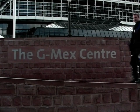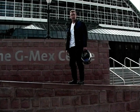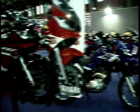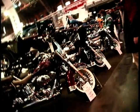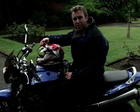Now, talking of shows, this is the Manchester GMEX, home of the Manchester Bike Show every year. Would you believe it? It was an old railway station. Now it's a state-of-the-art exhibition hall. Of course, the Manchester Bike Show is the first show of the year, falling on the first weekend in January. It attracts people from far and near to see the latest year's models and what's in store for the year ahead.